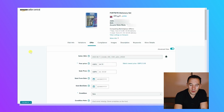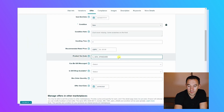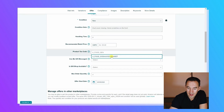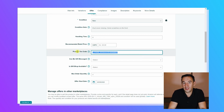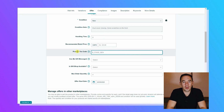What you're going to want to do is scroll down to what's known here as the product tax code itself. If you click on that, you can delete the current tax code, and it's going to give you options for what you can select. You can see here we've got, like, A_FOOD_GEN, A_FOOD_SOURCE. I think there'll be other ones in there. For some reason mine doesn't want to expand, but generally speaking, you can change that product tax code to what it is. But if you leave it as the default one, it's always going to go back to A_GEN_STANDARD 20, which is what I really recommend, unless you know exactly the one you want.